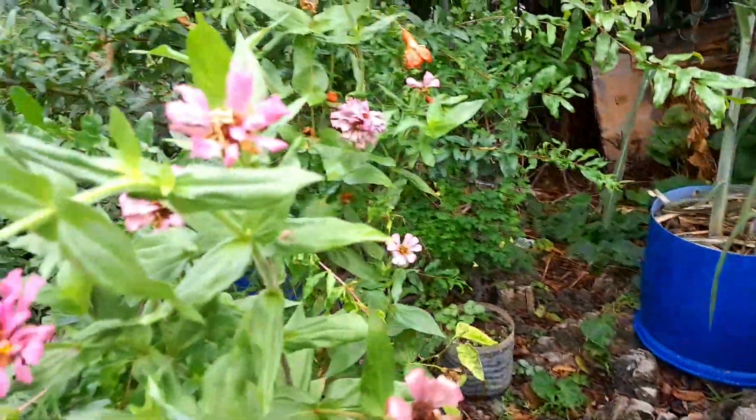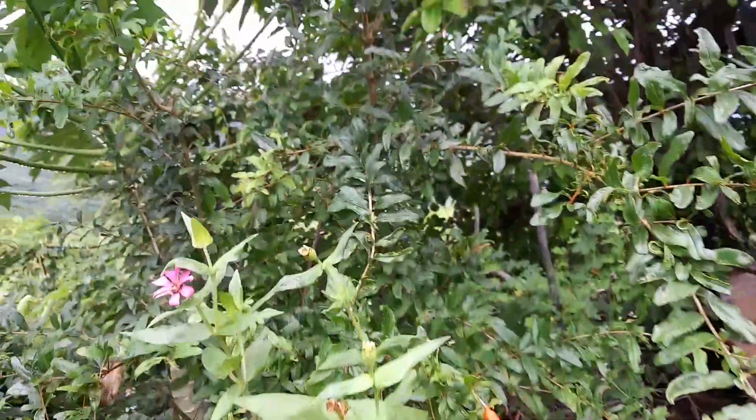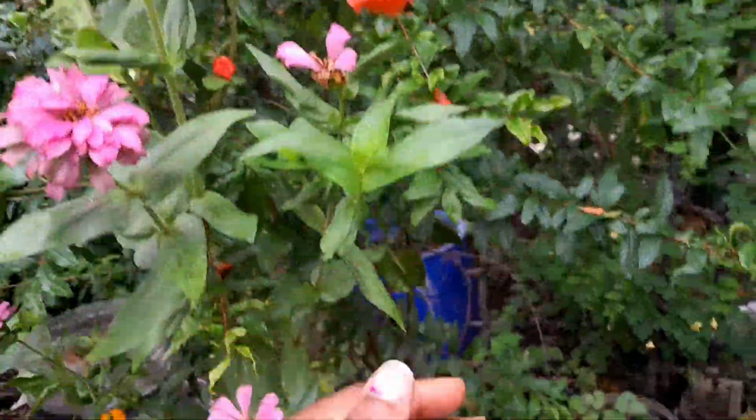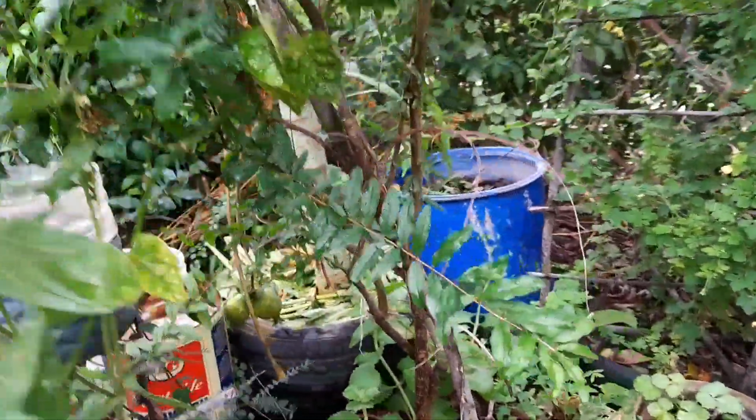Back here I have this pomegranate. It is producing, this is a female flower. I have 2 fruits on here, down here.